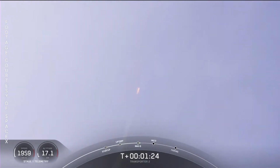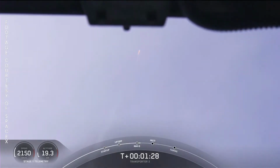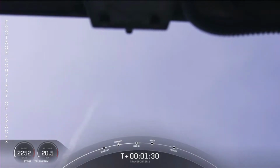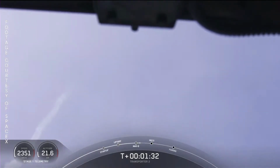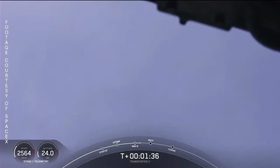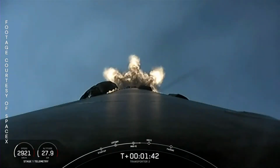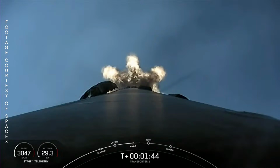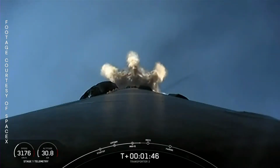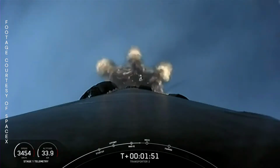We have 5 events coming up in quick succession in about a minute. The first is main engine cutoff, also known as MECO, followed by stage separation, where the 2 stages will separate from one another. The first stage will then perform a flip to head back towards Florida, and the MVAC engine on the second stage will perform second engine start 1 and ignite that MVAC engine. Then the first stage will also begin its first of 3 burns, the boost back burn.